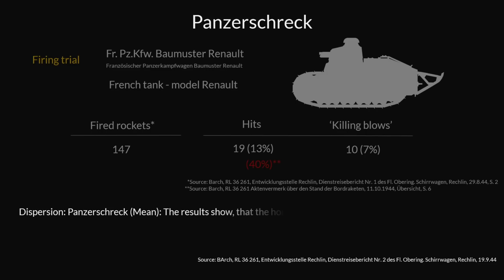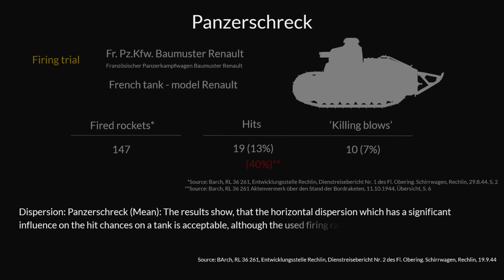Dispersion, the Panzerschreck on average. The results show that the horizontal dispersion, which has a significant influence on the hit chances on a tank, is acceptable, although the used firing racks still don't have the accuracy that would be required in series production.